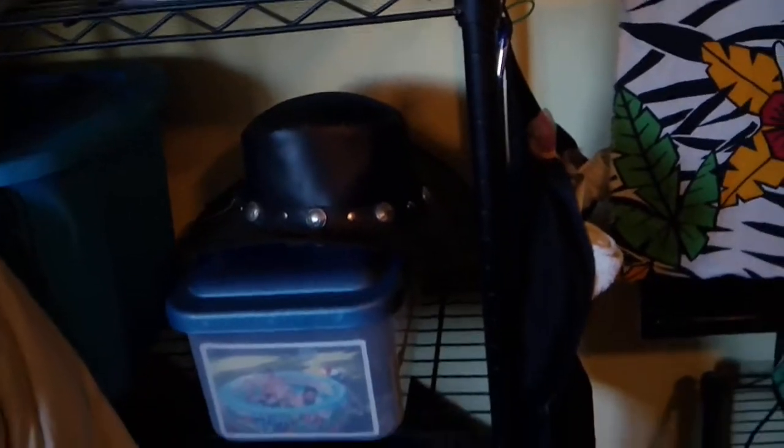Okay, so toiletries kit, that's usually in the bathroom, but I'm getting ready to go, like I said, and I wanted to show you that. Anyway, on this one, that is the camera box, where this thing goes when I'm not using it.